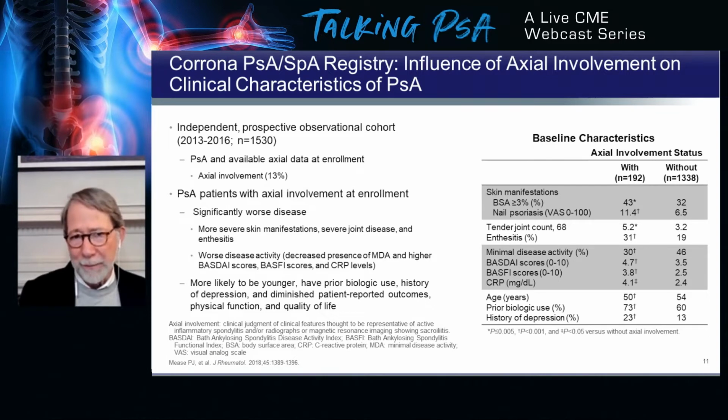Does this matter? The answer, at least from the Corona, now known as CORE-EVITAS, Psoriatic Arthritis SPA registry, is yes. If you look at patients who have psoriatic arthritis with spine involvement, they are worse in every way than patients who have psoriatic arthritis without spine involvement. They have worse skin disease, more nail involvement. Their joint counts are worse. They're less likely to be able to achieve minimal disease activity with treatment. Their spine scores are worse. Their CRP is higher. And so we can think of axial presentation as being a biomarker for more severe disease.